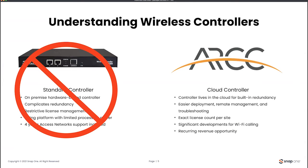So what we've moved towards is ARC, which is our cloud-based controller. The controller lives in the cloud, and it is a true wireless controller, meaning that it is doing real-time management and monitoring of the access points in a deployment. It's not just a configuration tool. It is looking at traffic, it's looking at RF strength, it's looking at overlap, it's looking at a lot of different things happening in the Wi-Fi environment and making adjustments or changing settings based on that information. And that's something that we've been doing for years and years and years.